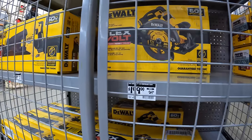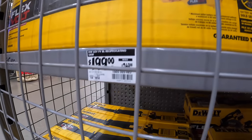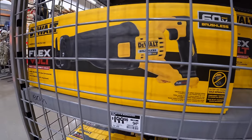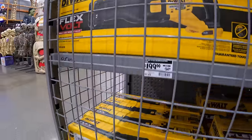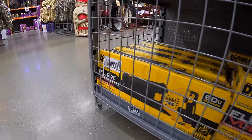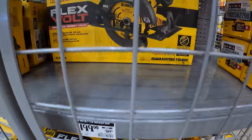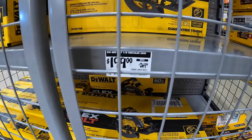And I think we already went through that. So $199, was $269. So these are price drops for the full-size FlexVolt reciprocating saw. And then $199, was $269, for their 7-1/4 inch circular saw. I think that is tool only.